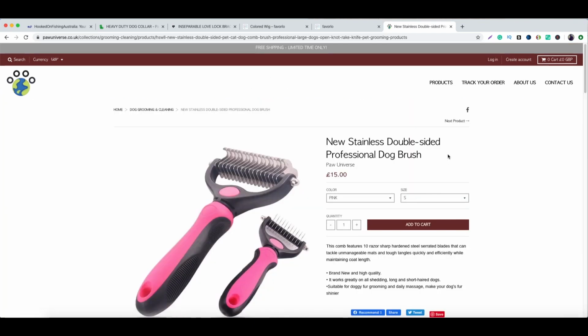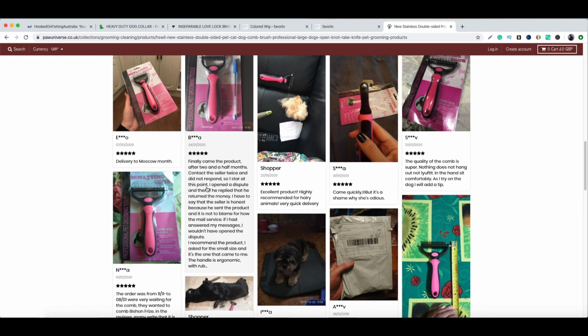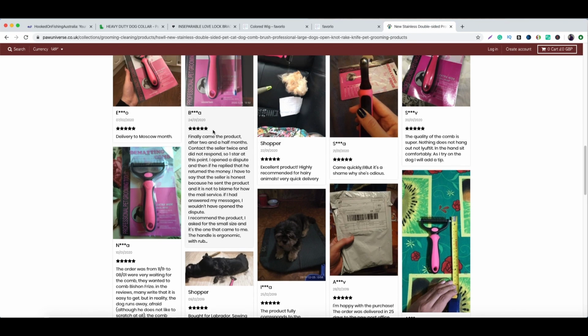So, funny thing, I went to one of your products on your website and I want to show you something. I will scroll right here. Now obviously you just used the app Loox and you imported your reviews from AliExpress. I hope you already know, guys, AliExpress has automatic translation from the customer's language to English, so it doesn't always look very good. If you take a look at this comment, "finally came the product after 2.5 months, contacted the seller twice and did not respond, so 1 star at this point," and you see that she, or he, gave 5 stars, which doesn't make sense.